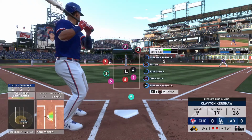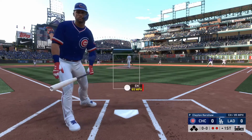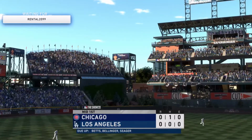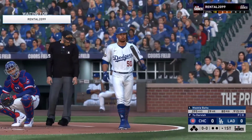Four foul balls in this AB. Pitcher cannot find anywhere to go to put this guy away. And he struck him out. A 10-pitch battle, but he finally wears him down as the inning is over. So that'll bring in Mookie Betts. He'll lead things off here in the bottom half of the first.